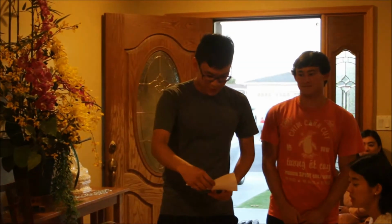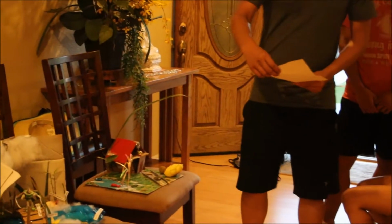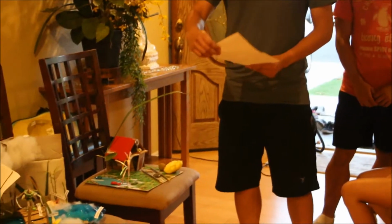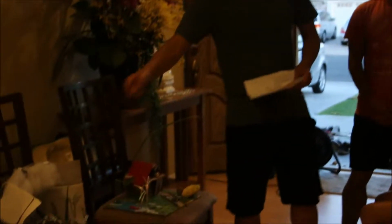Our scavenger hunt presentation, piece of work of art, has every single thing on this checklist down to the T. There are no technicalities. There are no exceptions, such as that skateboard wheel that's not right.